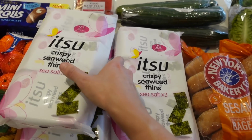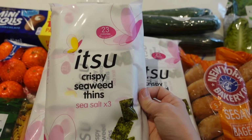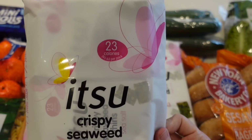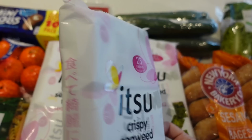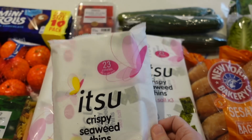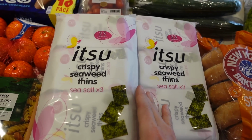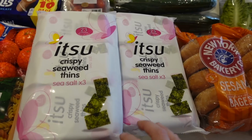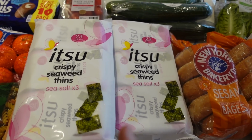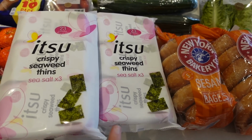So we have got these seaweed crisps. These are absolutely delicious. These are our favorite, and they are so much healthier than normal crisps. As you can see, 23 calories per little seaweed crisp sachet. You get 10 flat seaweeds like that. And honestly, they are so, so nice. When the boys take them to school, all of their friends are very curious about them and they all give them a try. And even their friends say they are actually quite delicious.